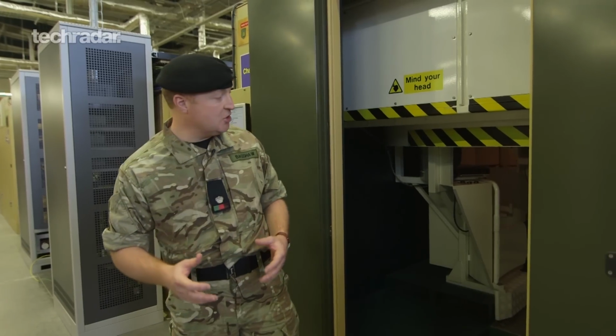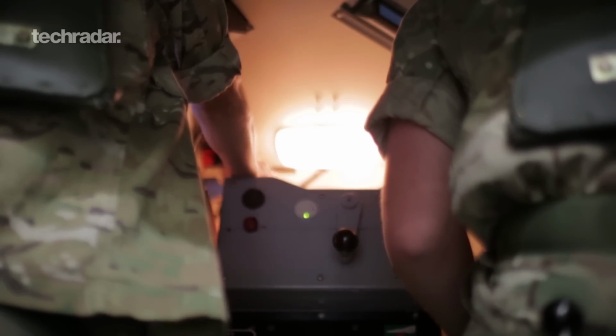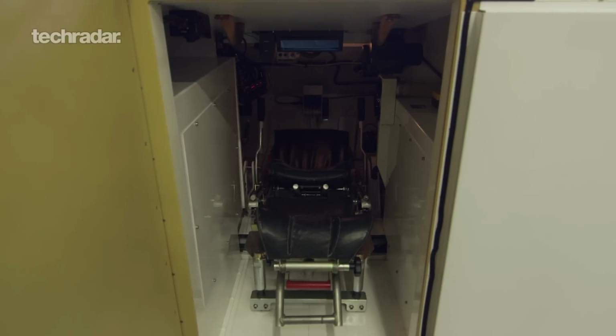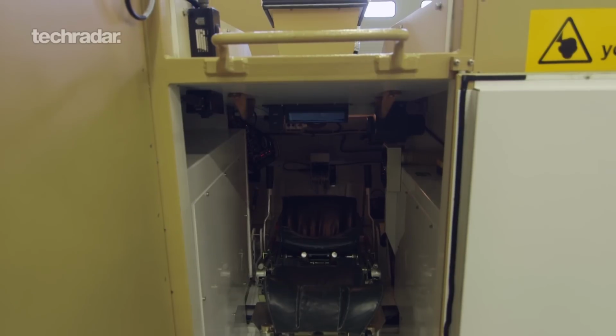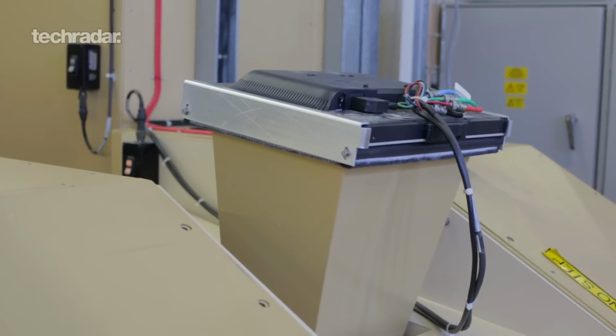Now, in terms of the positions, the gunner and the commander go inside the main box, but what we have down here on the side is the driver's compartment. Same for the commander and the gunner inside the main fighting compartment of the tank. Every single one of the views that they've got, again, is produced by a computer screen attached to a periscope on the outside of the box.